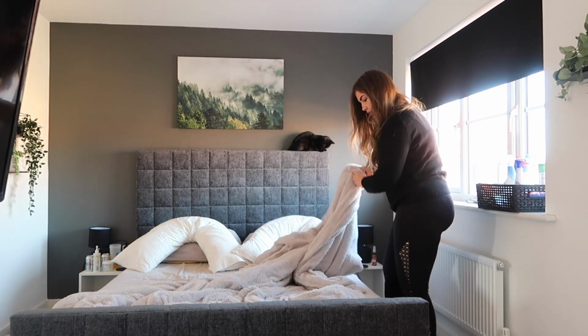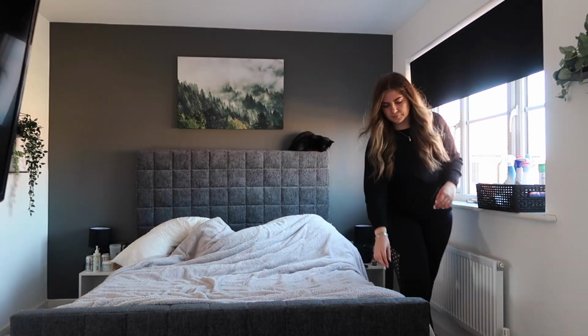Recommend getting these cool pillows from IKEA, they're literally the best things we've ever invested in because you can cuddle them. Yeah, definitely recommend getting these. They're great.